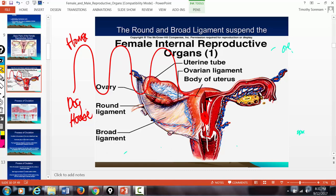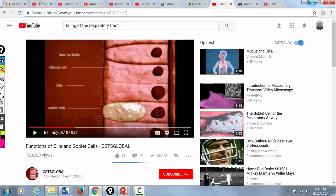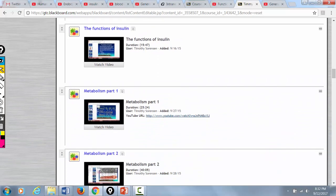You're going to need to look at how a cell makes a protein. Yeah? And, hate to do this to you, look at it. You don't have to study it, know every detail, just look at it. So when I'm talking, you've got a clue. Yeah? All right. How a cell makes a protein, and then I want you to look at the functions of insulin and metabolism part one and part two. Look at them.